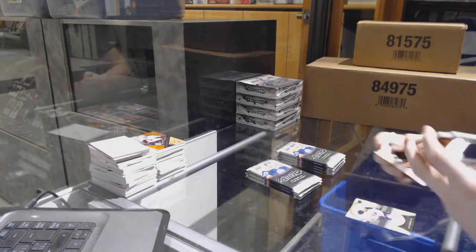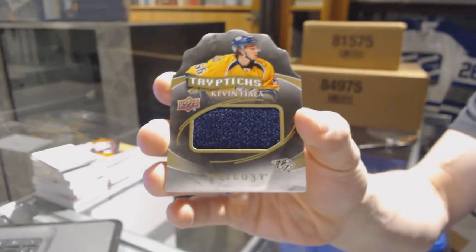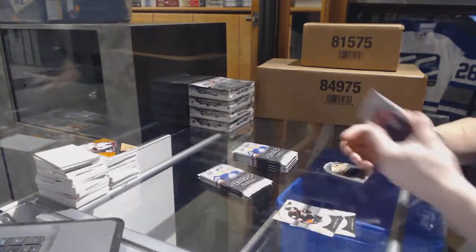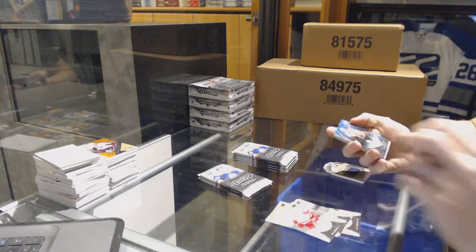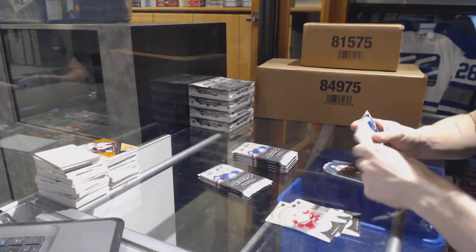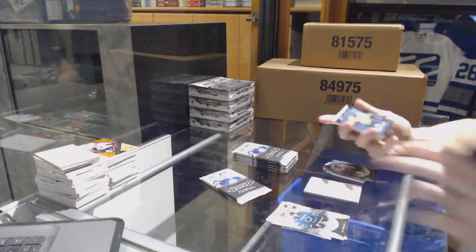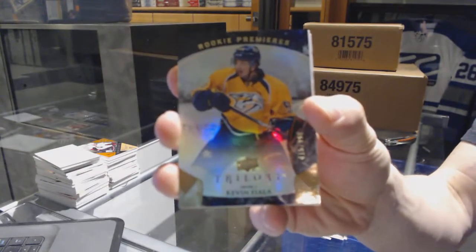All right, we start with a Tryptichs jersey, number 250 for the Nashville Predators, Kevin Fiala. It's not even Friday yet. Rainbow blue, number 331 for the Calgary Flames, Sean Monahan. Rookie number 999 for the Nashville Predators, Kevin Fiala. Fiala, Fiala, Fiala.